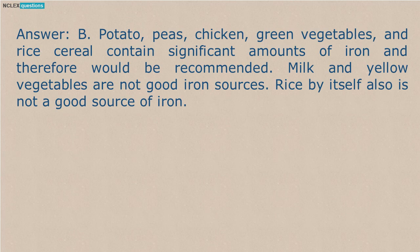Answer, B. Potato, peas, chicken, green vegetables, and rice cereal contain significant amounts of iron and therefore would be recommended. Milk and yellow vegetables are not good iron sources. Rice by itself also is not a good source of iron.